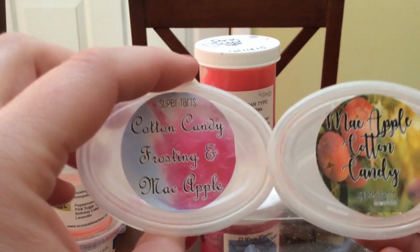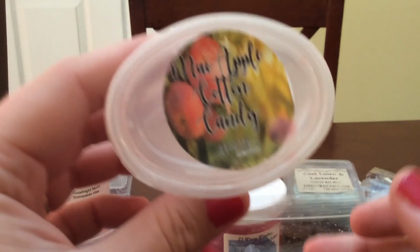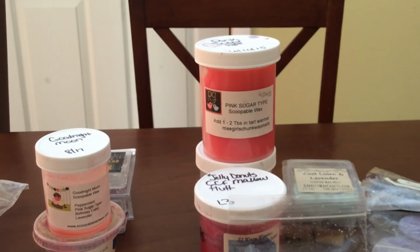And then to go in the same thing, I finished a Mac Apple Cotton Candy. So I had Cotton Candy Frosting and Mac Apple Cotton Candy. And this is beautiful too. They smelled exactly the same.